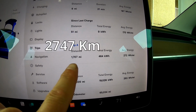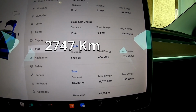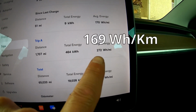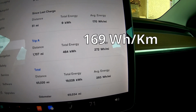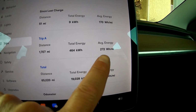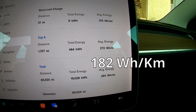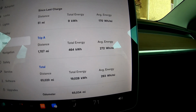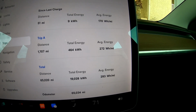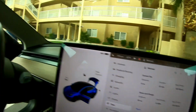So far on this trip we drove a total of 1,707 miles, used 464 kilowatt hours, and averaged 272 watt hours per mile. So we're doing all right with the average, since the lifetime average is 293. But yeah, it's too bad. I really wanted to know what our stats were for Bryce Canyon and back to Cedar City. Unfortunately, I missed that one.